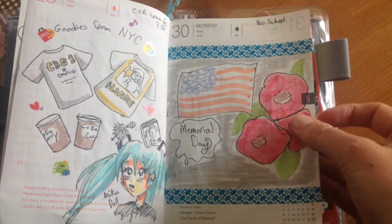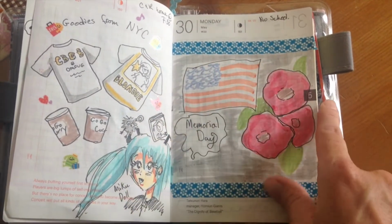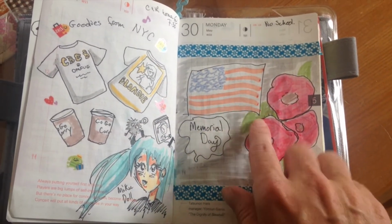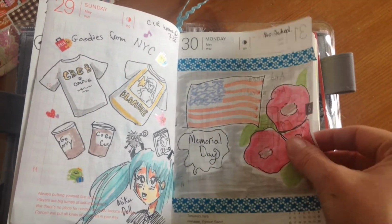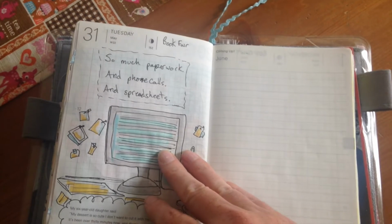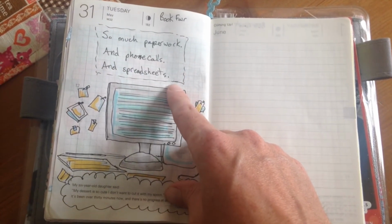And finally, Memorial Day. I drew this for Memorial Day and used some of my new washi tape. This is, again, the mild liner ink. And on the 31st, so much paperwork and phone calls and spreadsheets.